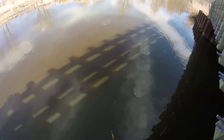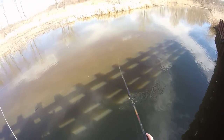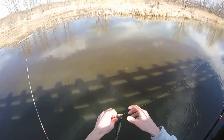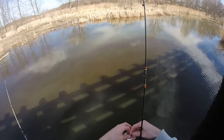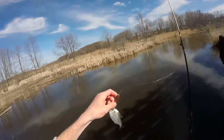Oh, you crossed me. Just a little bit. Get over here. My aquarium bucket. Oh, here we go. This one feels decent. Nope. Another probably a bad angle. There. It's a gizzard shad right there.